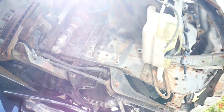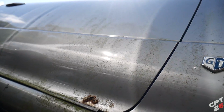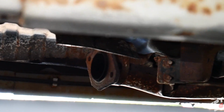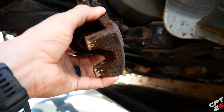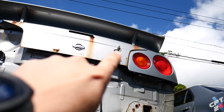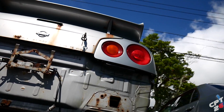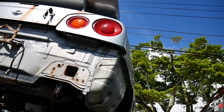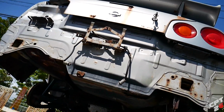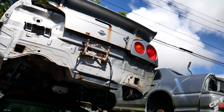What in the world? This is Japan for you. Still got the key in the trunk. Hey, and it has one taillight. I wonder how much they'd want for one taillight. I feel like I really want a souvenir. R34 taillight would be kind of cool. Something to always remember these junkyard vids from. What do you guys think? Should I come back and grab it?